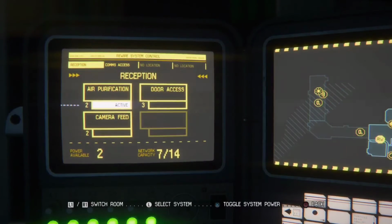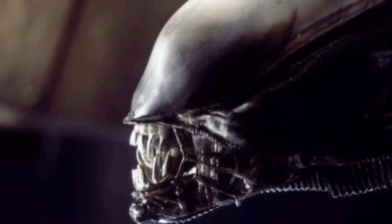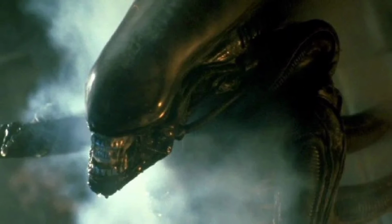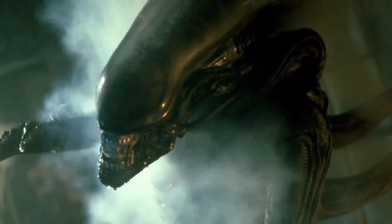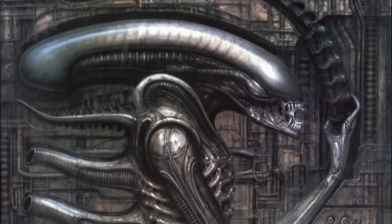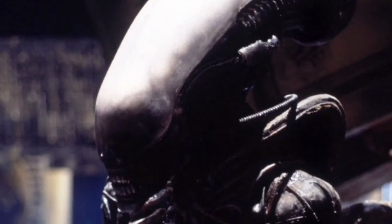And the main bad guy, the alien, affectionately known as the big chap among fans. The xenomorph is an alien lifeform created by artist H.R. Giger, adapted from his artwork called Biomechanics, a fusion of the organic and inorganic.